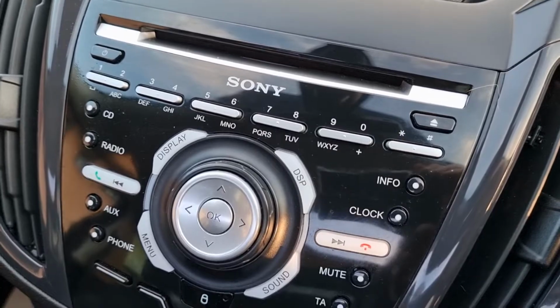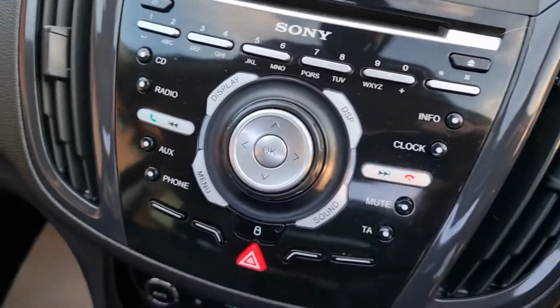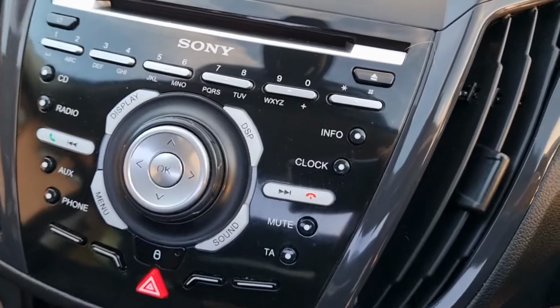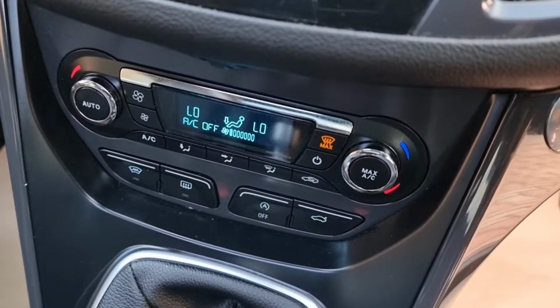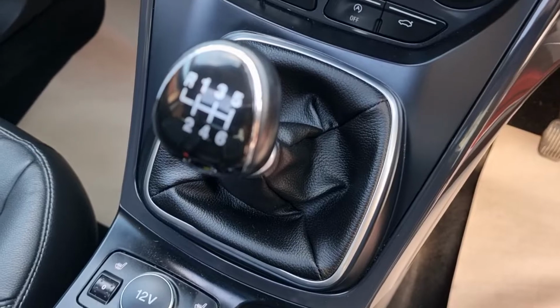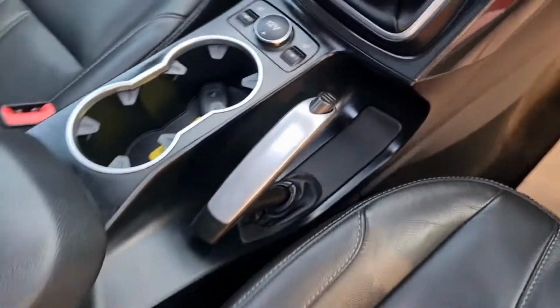Six stack Sony CD player, nice to have that. For your Bluetooth phone there, of course. Different settings for your sound and auxiliaries, etc. Heated front and rear screens. Big screen in the middle on these Fords. Six speed manual on this four-wheel drive. Heated seats, nice to have this time of year.